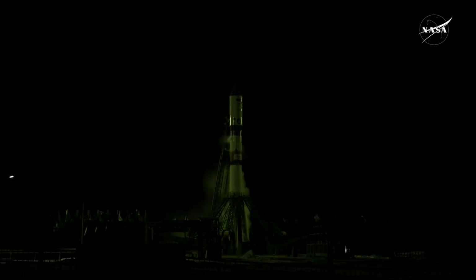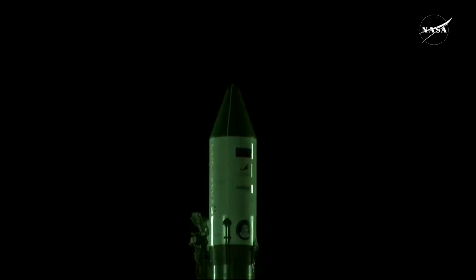We're coming up on the milestone of onboard systems being switched to onboard control. Today's launch occurring as the Expedition 72 crew aboard the International Space Station begins its sleep period.